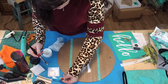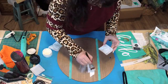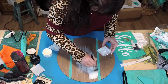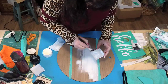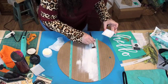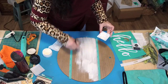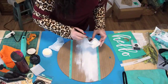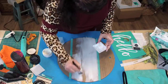And then we can mix up some more if we need to. So we're going to just take our paint right over here and just start filling this whole section in. And I'm thinking I probably am going to have to do a couple of coats to get the coverage that I want. If you want it more translucent, then you can just do 1 coat. It's all up to your design.